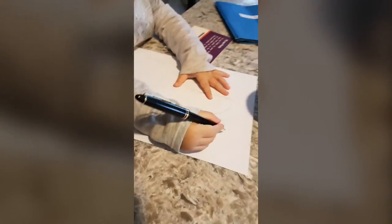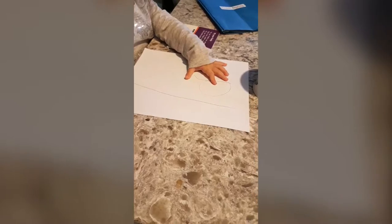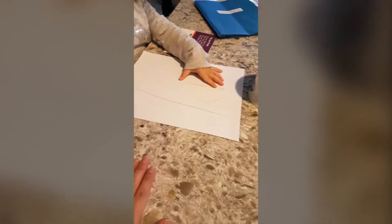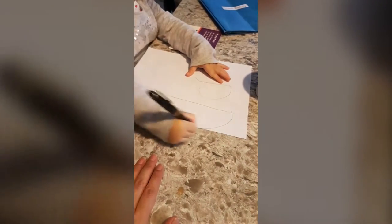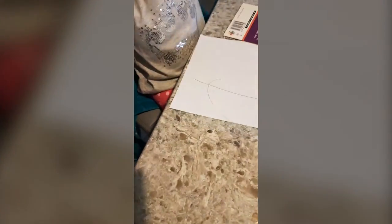I want to write the daddy P. Oh, you want to write the daddy P? Okay, show mommy the daddy P. Whoa. Don't write on the counter, but okay, keep going. Oh, my tabletop. Goodness me. Okay, wow, that's a huge P. Good job. And let's wipe that off.